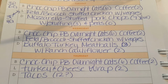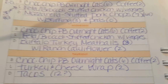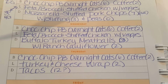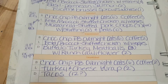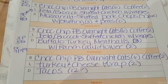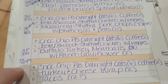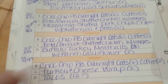Wednesday night, I'm going to do buffalo turkey meatballs. Those are 3 points if you use turkey. I'm not sure if I'm going to use turkey or ground beef. I do have 2 different recipes on my website, so I haven't decided. I have the points written down for using turkey, though. It's 3 points for blue, 3 points for purple, 5 points for green using ground turkey breast. If you use the 96% extra lean ground beef, then it's, no, sorry, 7 blue, 7 purple, and 9 green.